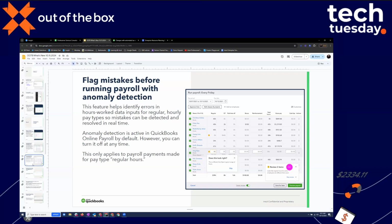It is not going to stop you at any point in time to run payroll. It is active by default. This feature, you can turn it off at any time in your payroll settings. So you do not have to utilize this. And then this will only apply at this time to payroll payments made for pay type regular hours. So if you look at the column regular hours, it only applies to that particular column at this time. It does not apply to OT or paid time off, bonus, anything like that. It's just going to apply to the regular hours column for this moment in time.